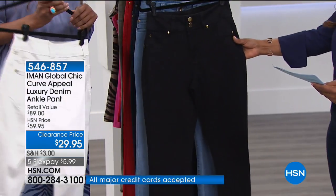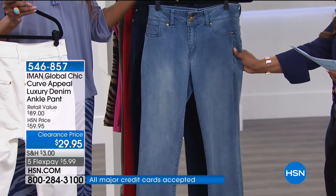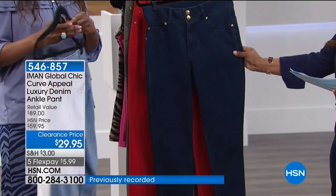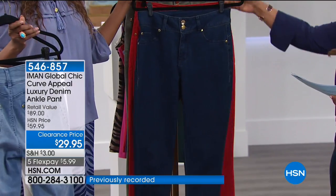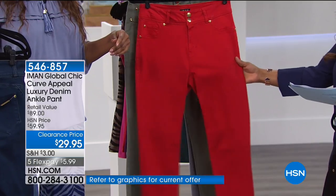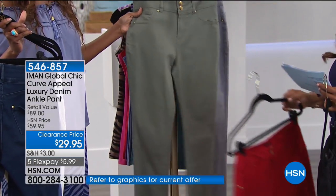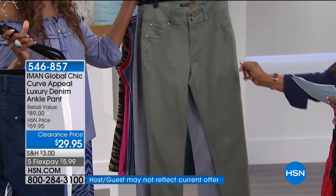Then, of course, we've got your classic black. We also have the chambray, which is the lighter version of the denim. If you prefer classic denim, we have the classic denim. That's what you're wearing, and that's what I'm wearing. And then, of course, that red. Look at how pretty that is. Last call on the red, it's very limited. And this is my favorite, the olive. The olive is fabulous. It's gorgeous.